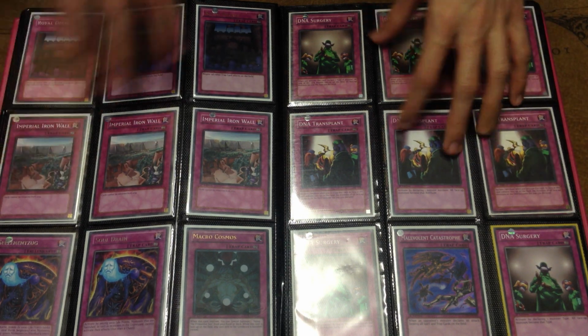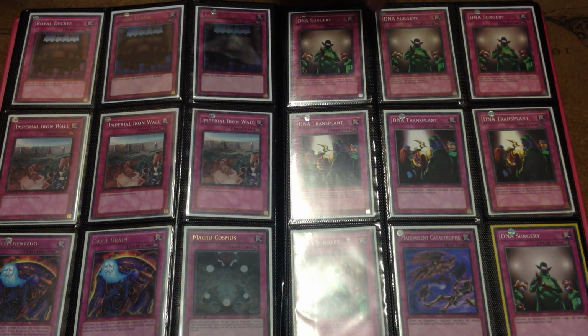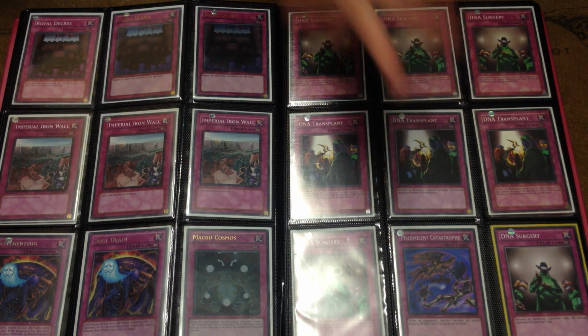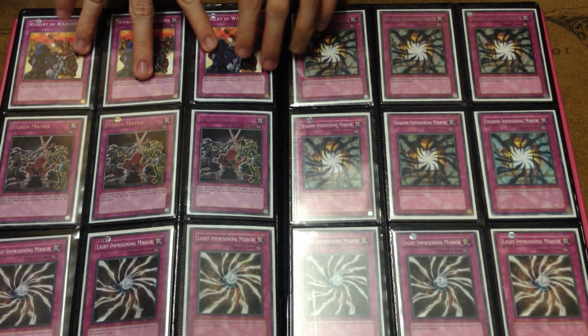This is very recently made. Decrees, Iron Walls, Soul Drains, Macro. I should have more of these. 5 surgeries, transplants, just in case transplant becomes good. A couple of Malcats in there. Rivalries, Gozens, 6 light mirrors and 6 shadow mirrors.